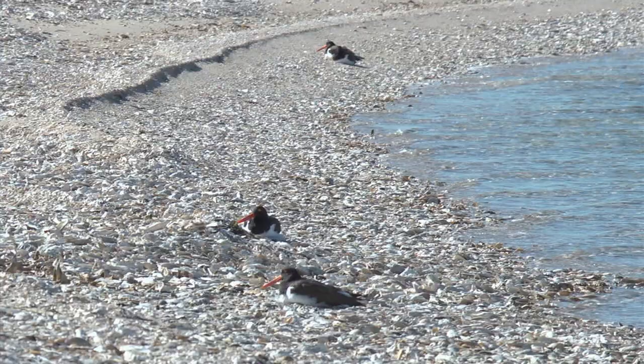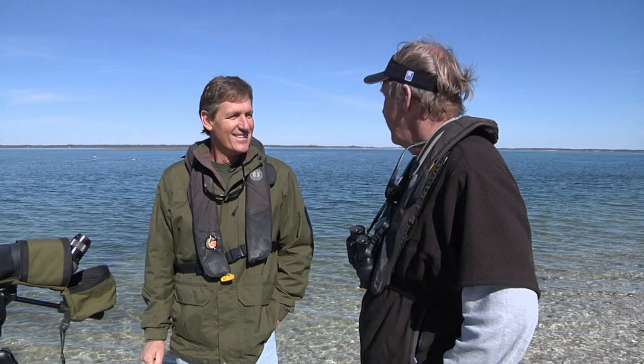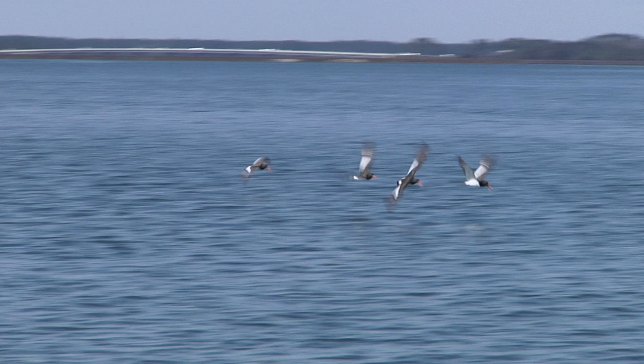So what's going on here? Yeah, I think we're having a little turf war here. We've had a pair of birds that are trying to set up shop here, and these other birds have come in on them, so they're having a little territorial display. Coastal real estate's pretty important. It gets more expensive every day.